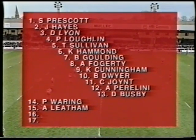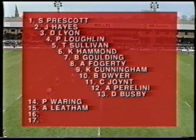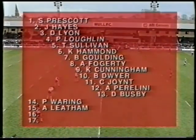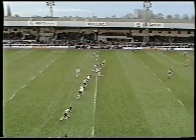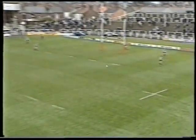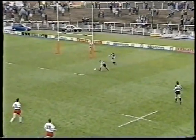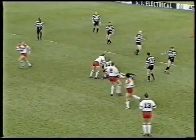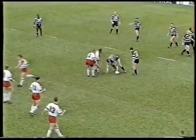Thanks very much, Steve. Yeah, Steve Prescott's at full-back, Joey Hayes, David Lyon in for the suspended Northey, Paul Loughlin the other centre, Anthony Sullivan on the wing. Hammond and Goulding, the half-back pairing, with Fogarty, Cunningham and Dwyer in the front row, Joe Perolini and Busby the back three, Waring and Phil Waring on the bench, and Andy Leatham, a debut in the first team for him.